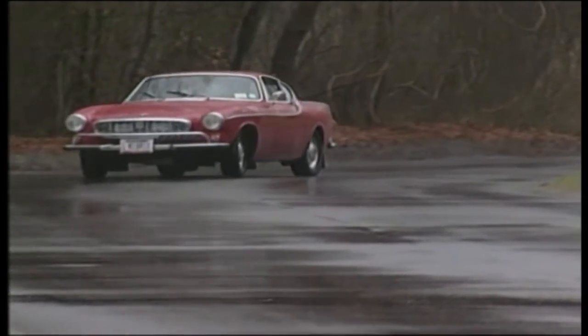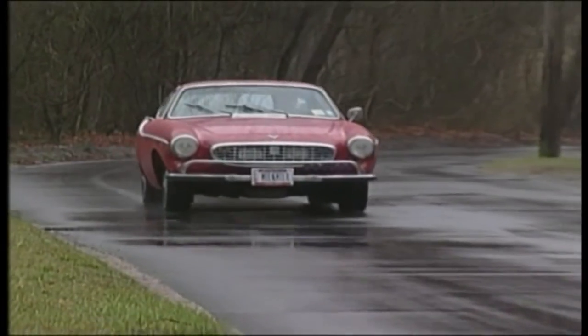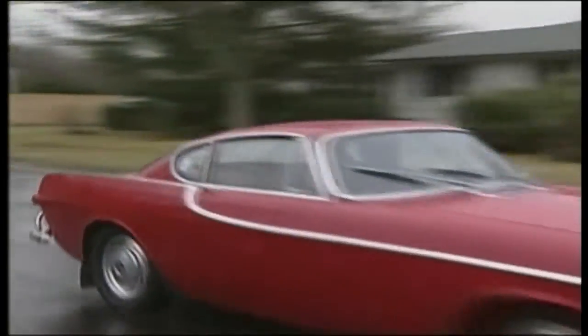Gordon racked up the miles with a daily 125-mile commute, and with his love for the open road, he's been known to drive from New York to Montreal for lunch, whatever the weather.